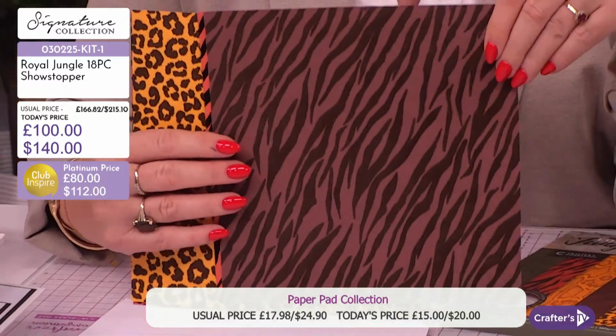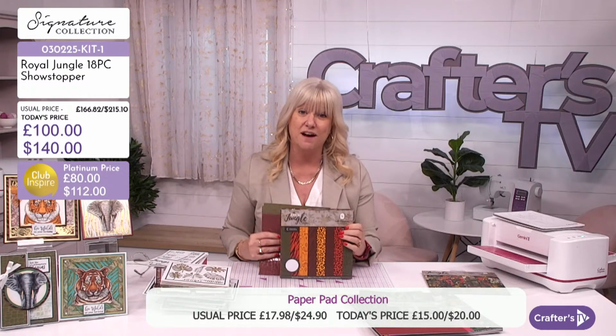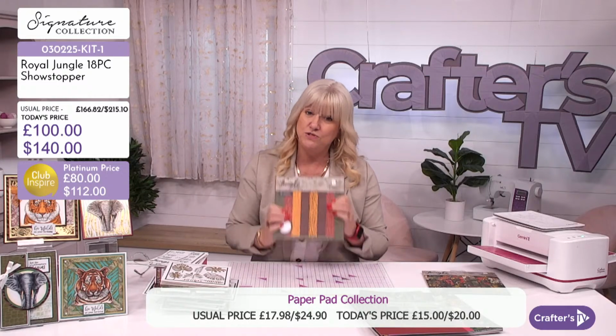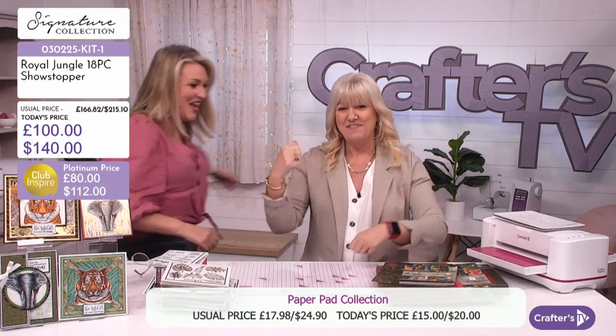Yeah. So make sure you do grab those because these come in your pack of all your textured card as well. So beautiful cardstock. Right, I'm going to pop them to the side because someone's here.